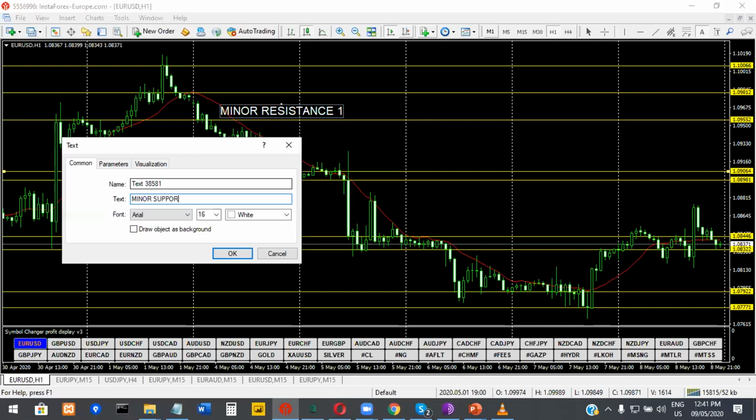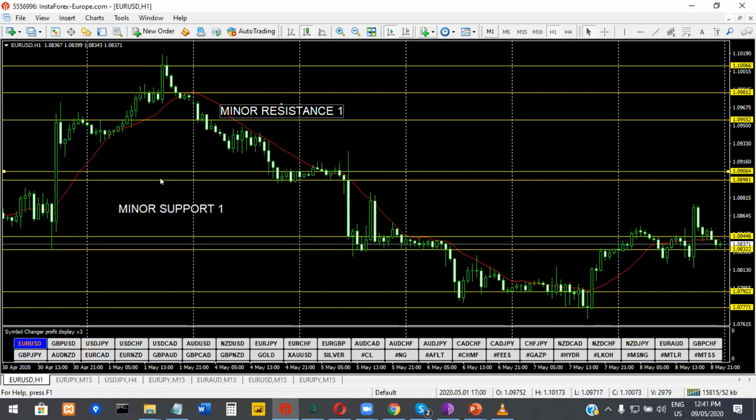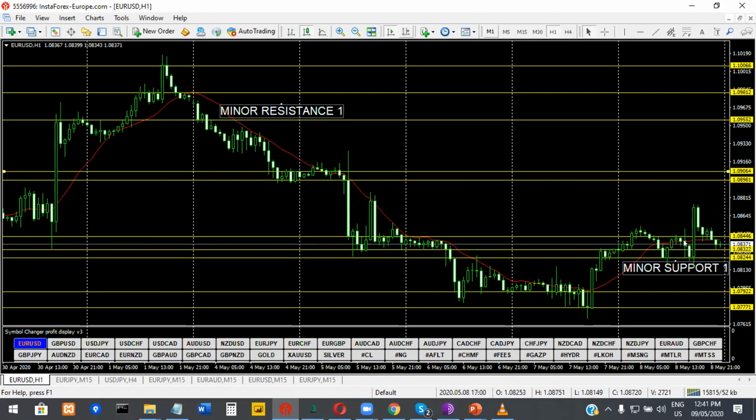All right, yeah. So let's get on now. So this is minor support 1, for example. That should go right here. Okay, that's what's on this particular spot. It's a strong support area here, very strong support area. See the number of times price came to play around that. Let's move fast now because of time.